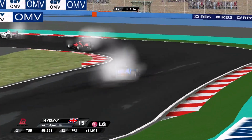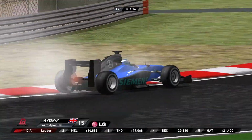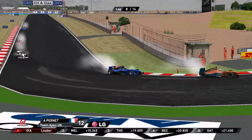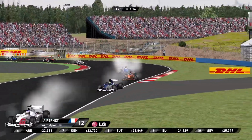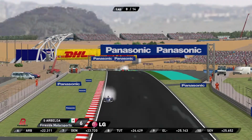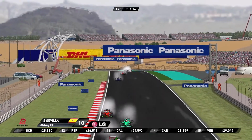Jonathan Verve has moved up into 15th place, and with that collision on the last lap, it's allowed him to close right back in. So points do appear possible for the Apex team today. We haven't talked much about Alexia Pernay. Of course, she'll still be leading the championship, I believe. Or she may be leading the championship because I believe only a victory at this point is good enough for our to take the points lead, provided that Pernay or Sevilla don't score.